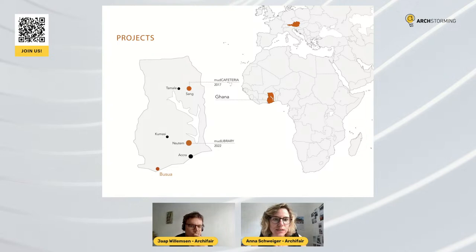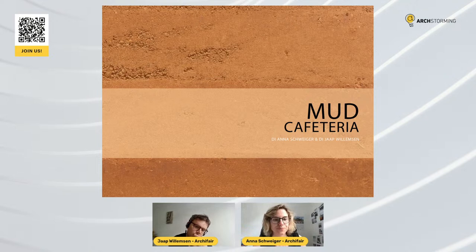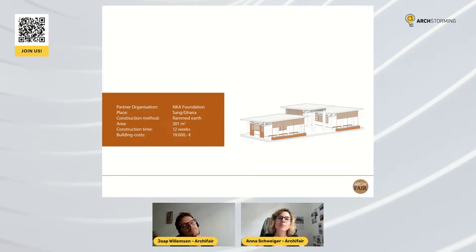It was our first project, and it was about 200 square meters. Our partner was the NKR Foundation, which was very, very difficult. I think Jaap is going to tell you a little bit about that. And we built the cafeteria in about 12 weeks with less than 20,000 euros. So it was really a tough project.